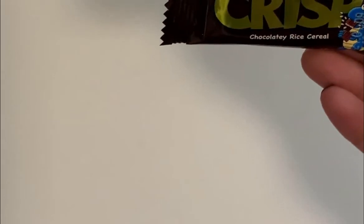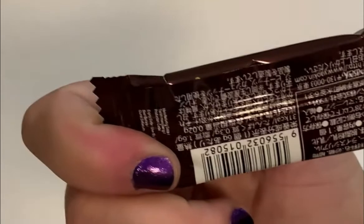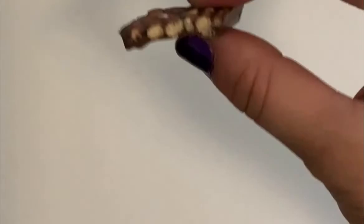This is interesting. I kind of want to try this. It's a crispy, malt-added, chocolatey rice cereal, but I'm a huge fan of Nestle Crunch, so I kind of want to see how this stands up. Okay, it's like definitely more crispy than chocolate. Lots of rice puffs in there. Not as good as what I'm used to.